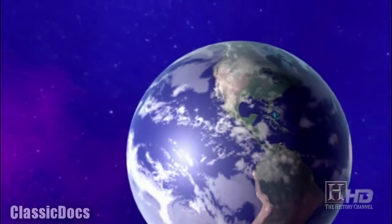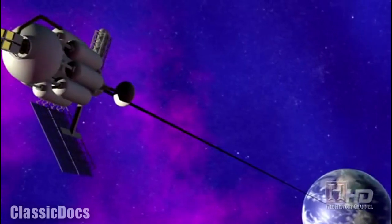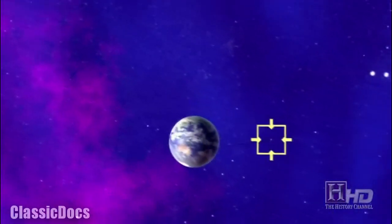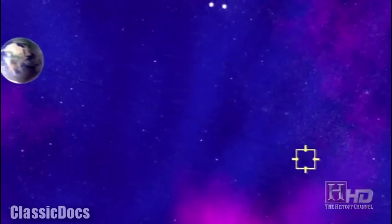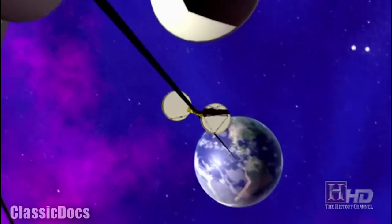It would consist of a cable 62,000 miles in length, tethered to Earth, with a counterweight circling the Earth just outside of geosynchronous orbit, higher than 22,240 miles. The centripetal force of the anchored tether working against the counterweight's orbital speed would keep enough tension on the cable to allow cargo to be lifted along its length and into space.